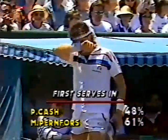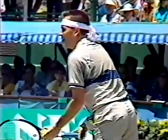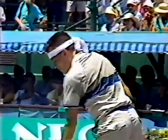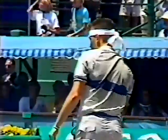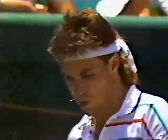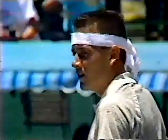15-30. Ultimately, Pernfors' first serve percentage could be more important than Pat Cash's, because Pat should be able to really destroy the entire Mikael Pernfors game if he misses his first serve a great deal. There's not a second serve that Pernfors should be able to hit that Pat can't hit and come in off successfully. 15-40. Double fault, the first of the match for Pernfors. And interesting to note, very much an earned double fault, that one, in that he tried to hit the ball extra deep to stop Cash from coming in. And that's very much a result of Cash's tactics in the previous two receiving games.